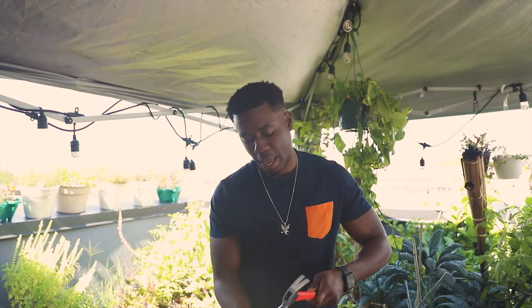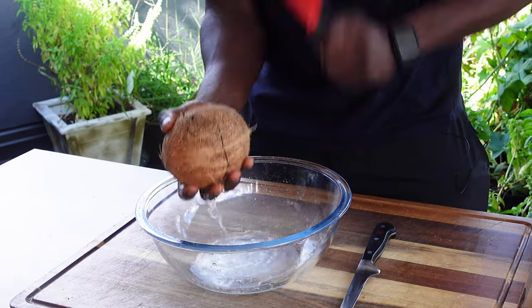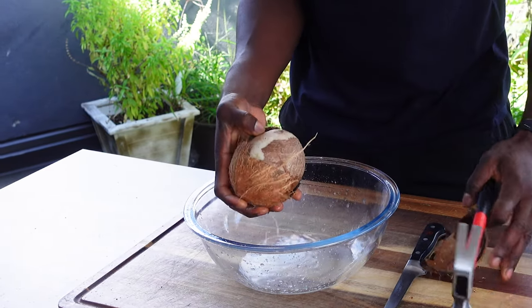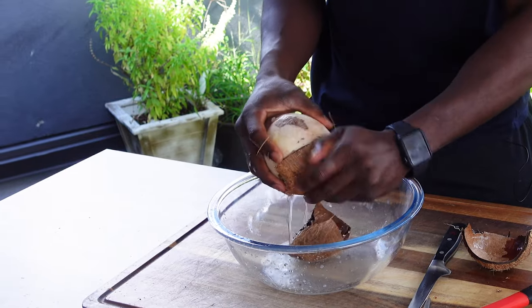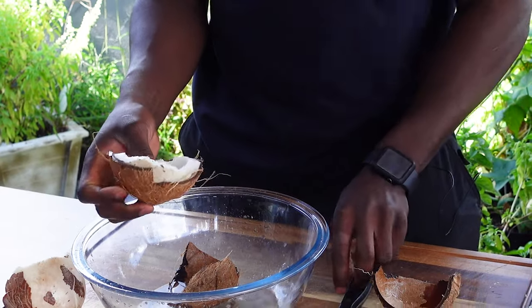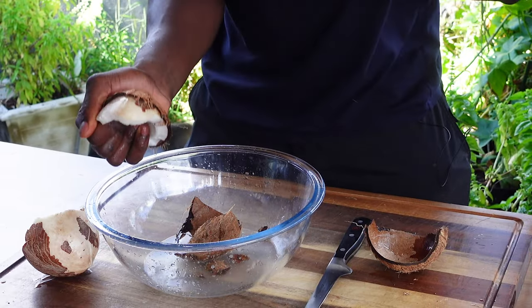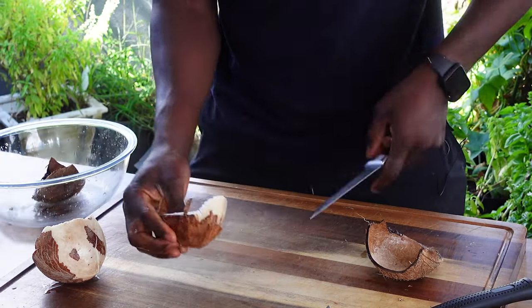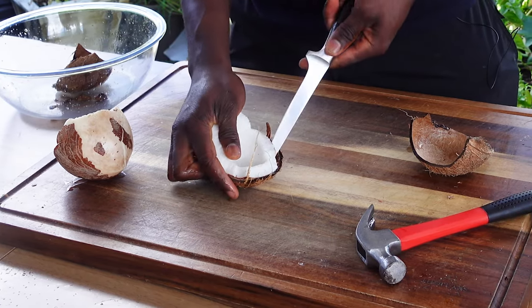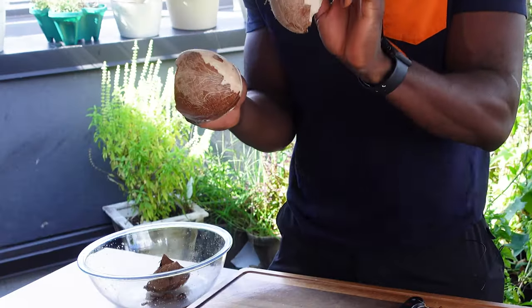Okay, so first we'll get a hammer, go around it. For this part, what we'll do is I'll crack it a little bit more. And then the way you want to get this out is you want to get a knife, get in there, and kind of pry it out like that. So this is how you get the meat of the coconut.